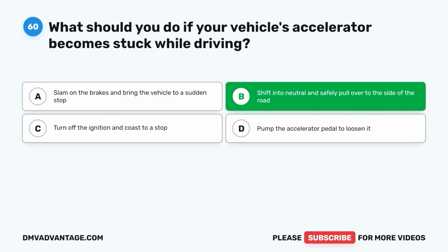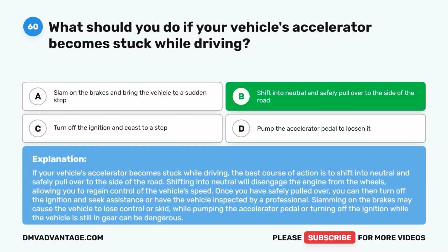Shift into neutral and safely pull over to the side of the road. If your vehicle's accelerator becomes stuck while driving, the best course of action is to shift into neutral and safely pull over to the side of the road. Shifting into neutral will disengage the engine from the wheels, allowing you to regain control of the vehicle's speed. Once you have safely pulled over, you can then turn off the ignition and seek assistance, or have the vehicle inspected by a professional. Slamming on the brakes may cause the vehicle to lose control or skid, while pumping the accelerator pedal or turning off the ignition while the vehicle is still in gear can be dangerous.